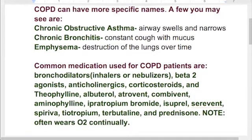The chronic obstructive asthma and chronic bronchitis can get better and get worse, but once you progress to where the lung tissue is actually damaged, then they state that it's emphysema now. So a person can have COPD that turns into emphysema. Sometimes in the documentation you may see both. Emphysema trumps COPD and asthma.